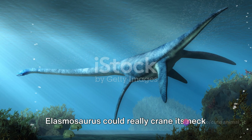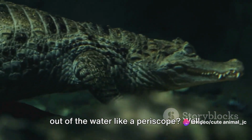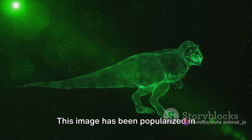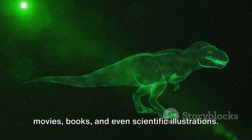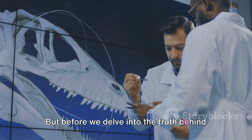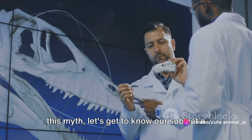Have you ever wondered if the Elasmosaurus could really crane its neck out of the water like a periscope? Well, you're not alone. This image has been popularized in movies, books, and even scientific illustrations. But before we delve into the truth behind this myth, let's get to know our subject a bit better.